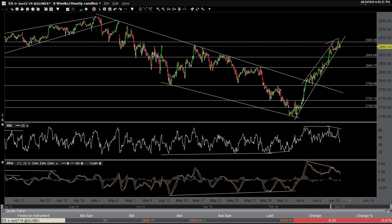Let's just talk about what to watch going forward, and that would be this. As you can see, I've had resistance here at about 2,900. SPY popped that today, but it failed. Failed breakout of that level. It's not a super significant level, but it roughly correlates with the level I showed you on SPY. I'm sorry, this is ES. I keep referring to this as the futures.